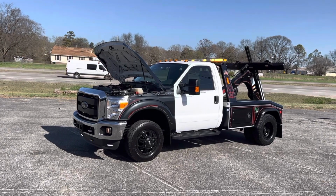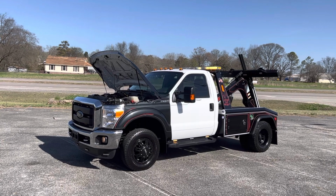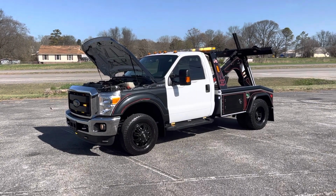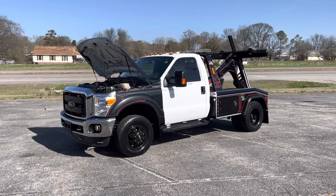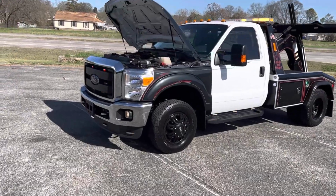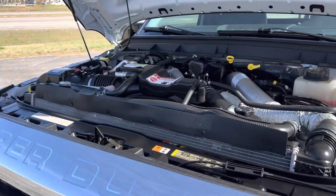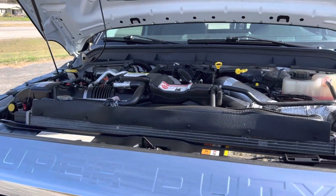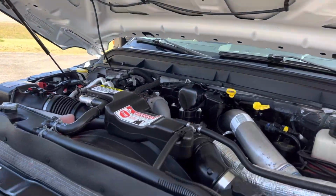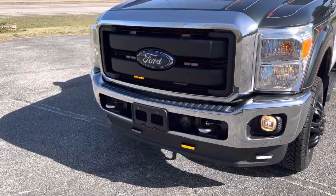It's got a Jerr-Dan aluminum body, self-loader with a winch. Walk around and show it to you. Had some custom pinstriping done, obviously, and had the front fenders and the hood painted black. It's a good looking truck. Tons of strobe lights on it.